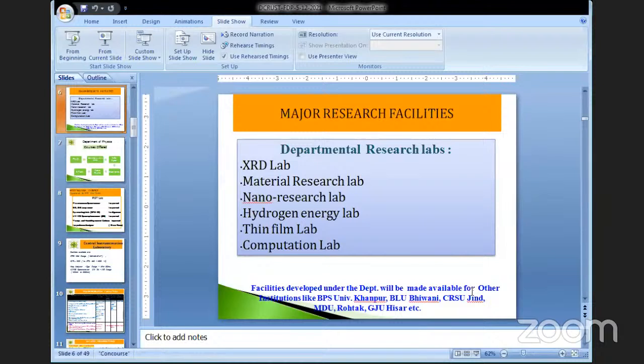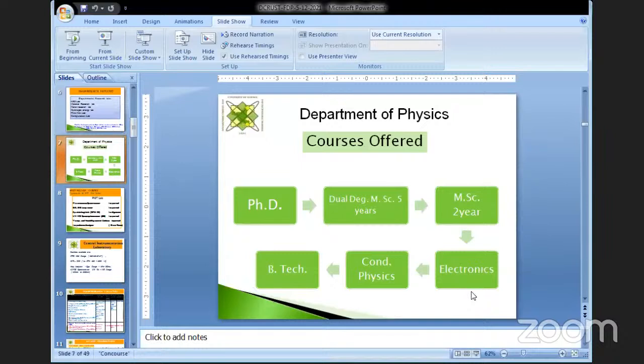As all of you know, since we are a state university, all the facilities available in the department can be utilized by any researcher in the state. And this is a small overview of the department.